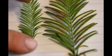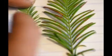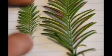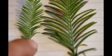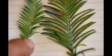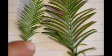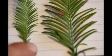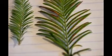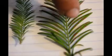As you can try to see, the leaflet, which is these little green guys going either side, is just one part of the leaf. And then all those leaflets connect to a midrib, which comes down and ends right where it goes into the stem. If you look at the leaflets, they are arranged alternate of each other. On the dawn redwood, it has the same leaflet onto the midrib going down, but they're arranged opposite of each other.